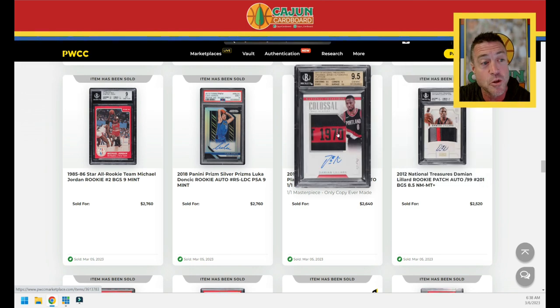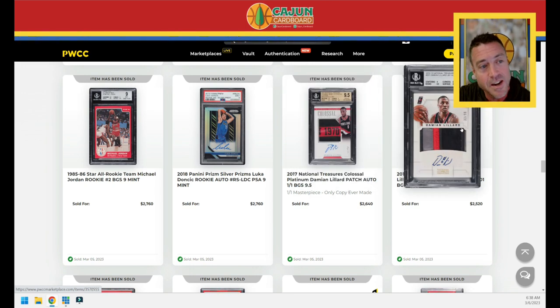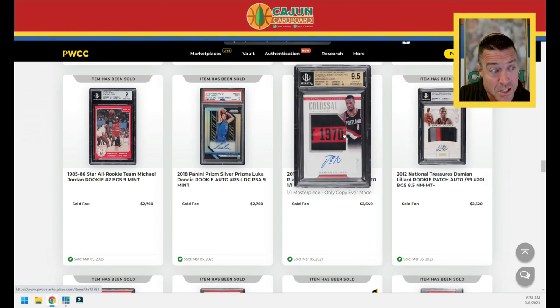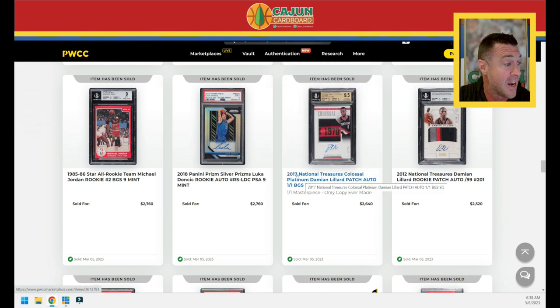Right next to it, we have a 2017 rookie National Treasures True RPA 4-color patch. Does $25.20. This is a 1 of 1 cool patch autograph. What is that? A 13, 14, 15, 16, 17, a 6th year Lillard 1 of 1 does $100 more.